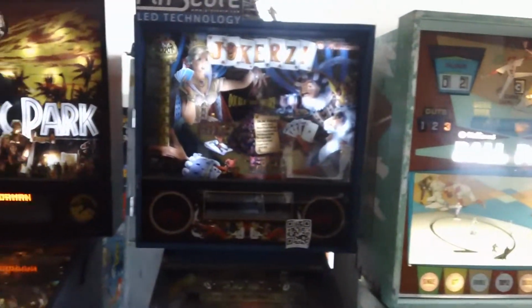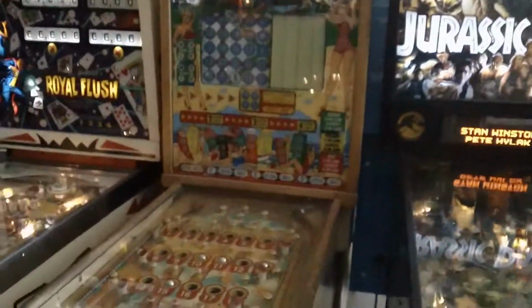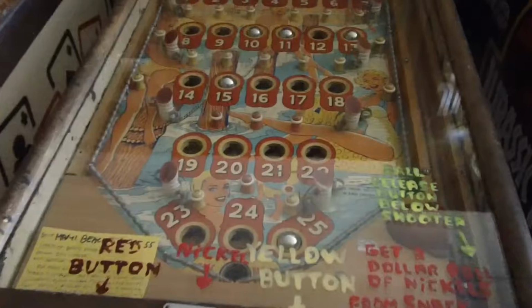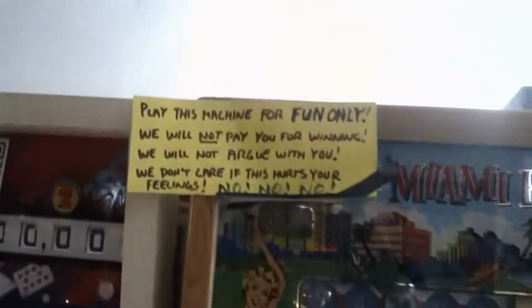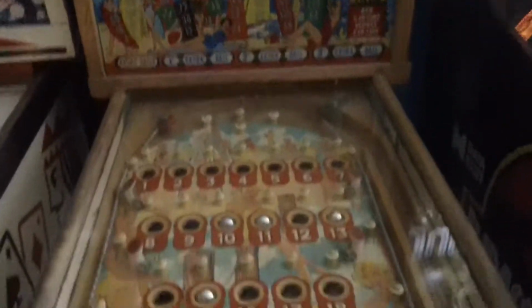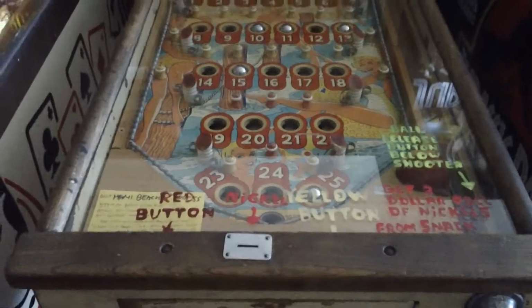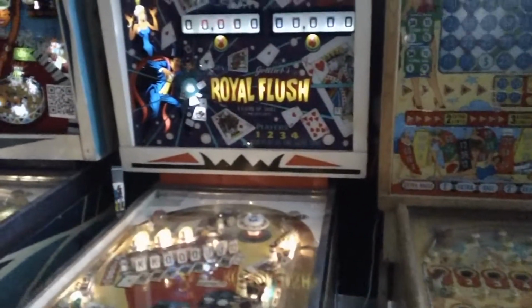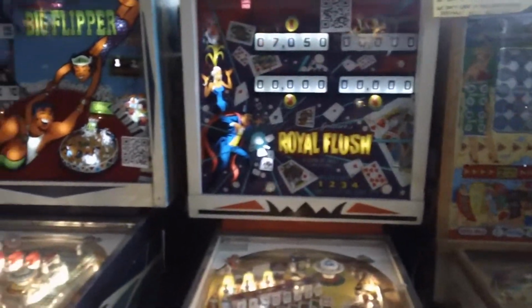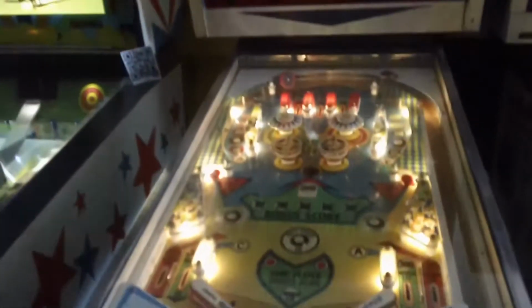Of course, here you got Jokers, Jurassic Park, and you got one game here that's not working at the moment, you can see right there. I remember one of my old bodegas back in the day actually had this game in the back, and I used to play it. You got Gottlieb's Royal Flush, and you got Big Flipper, which came out in January of 1970.